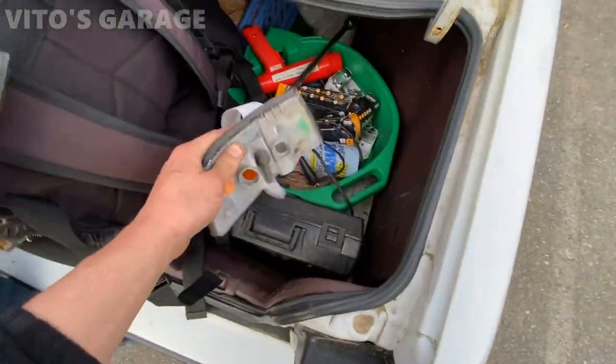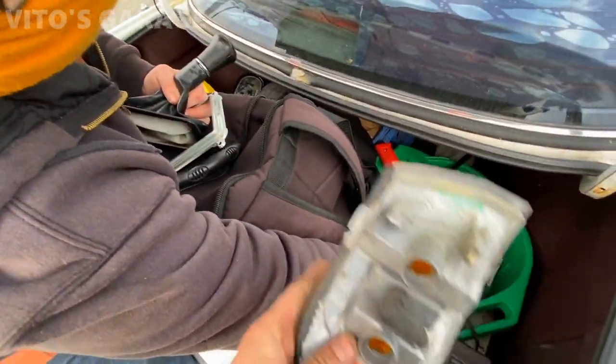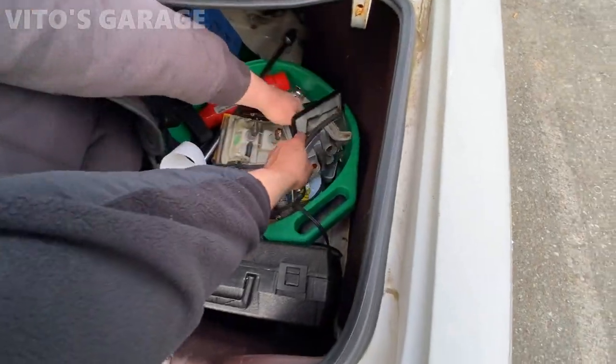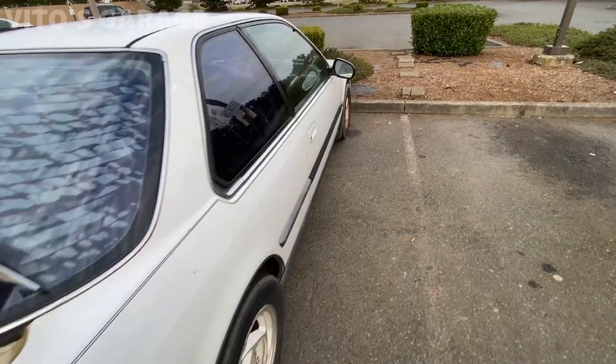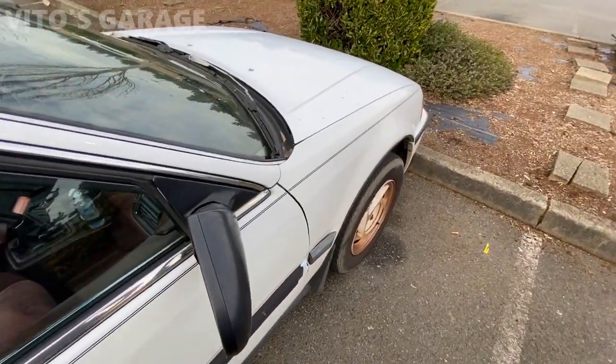All right, so we got these lights right here. We got a shifter boot and trim, and we also have a mirror. Cool stuff. That's the mirror that we need to replace because it's taped up.